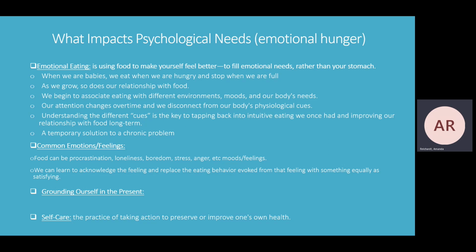So that's where you're going to want to force almost a light breakfast, lunch, dinner. You don't want to start with an exuberant amount of calories, but you want to get your body gradually used to having food at those times. And you want to understand the different cues as a key to tapping back into that intuitive eating. Everyone experiences hunger a little differently. For some, it's a little lightheadedness in the head, or for others, it's the stomach growling. So you want to figure out what your unique cues are and what hunger truly feels like to you. And of course, emotional eating is a temporary solution to a chronic problem.